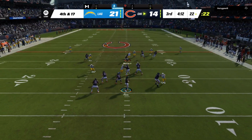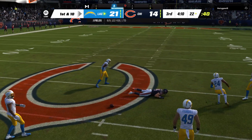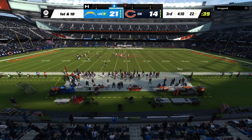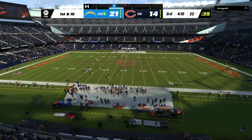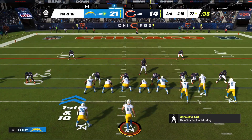They snap it to Fields. And it's incomplete. They cannot convert, and they turn it over. A surprising move to go for it. Predictably, at least somewhat predictably, it doesn't pay off, and the Chargers will get the football back in excellent field position.